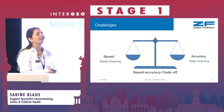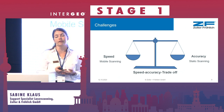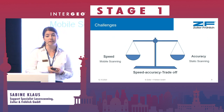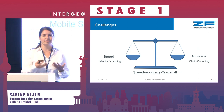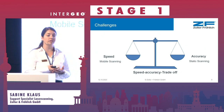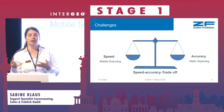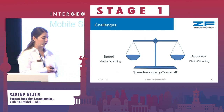So the thing is, for every large and small scale project, there are basically two main factors for success. On the one hand, of course, time is money. We need to be fast, but also we need to be accurate. And you always need to decide what is more important. You can either go with a quick, very fast mobile solution at the expense of accuracy, or you can go with a more static and accurate solution, but at the expense of time. So in either way, it's always a speed accuracy time trade-off.